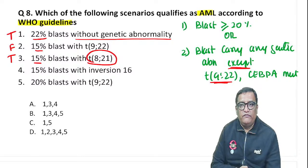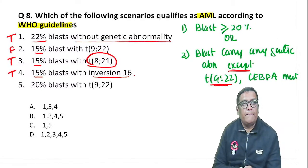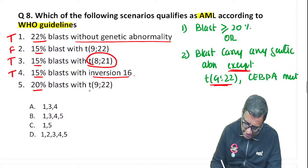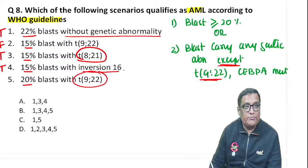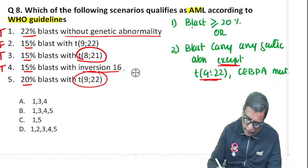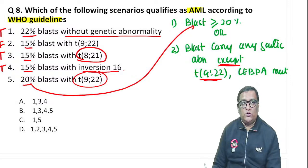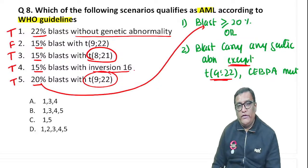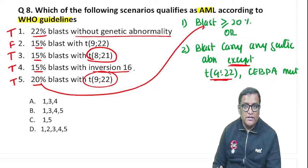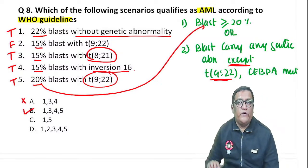Correct, 15% blast with translocation 8;21. Next, 15% blast with inversion 16. This will also be called AML. Next, 20% blast with translocation 9;22. Translocation 9;22 is an exception, however, this qualifies for my first criterion: blasts more than or equal to 20%. So this is also AML. Many of you have answered A, many have answered B. The answer is not A, the answer is B. Now, why is the fifth one AML?